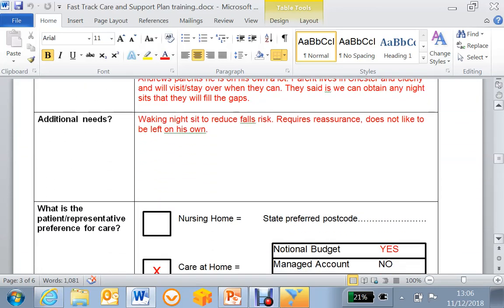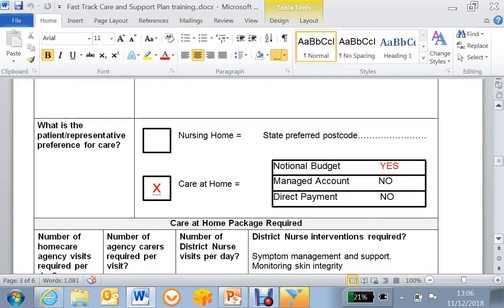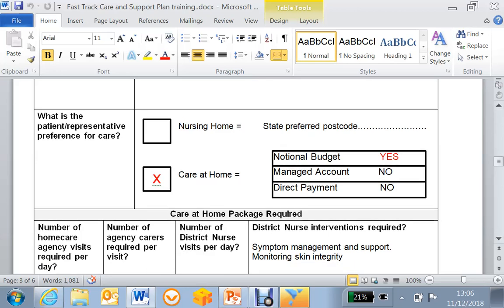There is a copy, I know I'm flicking through this, but there is a copy of this, the pathway tool and the care plan on System 1 under Test Patient. And if you search under Test, and you'll see Fast Track, go into comms and letters, and you'll see these 2 completed documents there. So in this section you are just stating whether the patient needs care at home, which is what this gentleman wanted, or if they needed 24-hour care, this is where you'd tick.